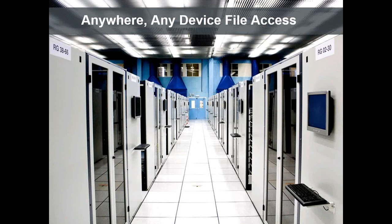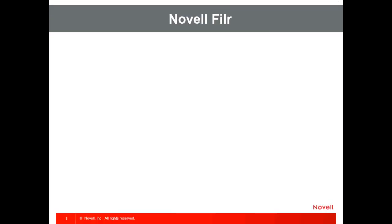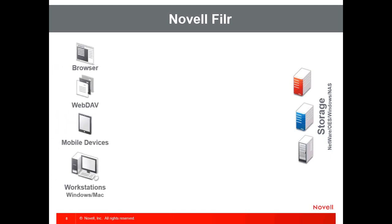Let's start off with just the files. How can you get access to all of those files that are sitting inside of your data center on that smart device when you're not at the office? At Novell, we have a solution called Novell Filr. What Filr does is it interfaces with all of the existing storage that you may have, whether it is our own Open Enterprise Server, or a Windows server, or even a NAS device that you may have files on sitting at your office. It brings together a variety of different client access devices, obviously the mobile devices, but we also have support for laptops, and then WebDAV and browser access.